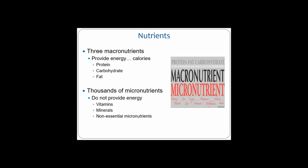And there are three macronutrients: protein, carbohydrate, and fat. Then you get thousands of different micronutrients, many of them. They don't provide any energy for the body, but they are just as important as the macronutrients because many of these are needed as cofactors in essential physiological processes. So vitamins and minerals, for example, without these, you can develop deficiency and die, actually. And then you get, again, thousands of non-essential micronutrients that, while they're not technically essential, have many health-promoting properties. Okay, so we'll look at each of these two broad categories and some representative examples of them.